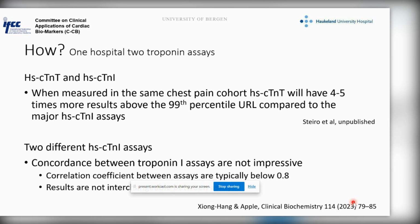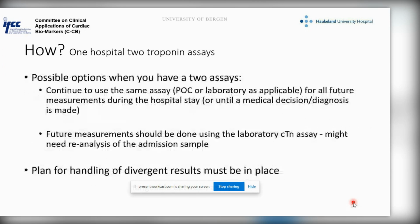Also, if you have 2 different troponin I assays, one in the emergency department and one in the central lab, for instance, the concordance between the 2 assays will not be very good. Current data suggests maybe a correlation coefficient around 0.8 or below. These 2 assays will have different 99th percentile cutoffs, and you cannot use the results interchangeably. So you have to have a flagging system so that your clinicians will know from what assay the results are, and don't mix up and calculate delta values from 2 different assays, for instance.